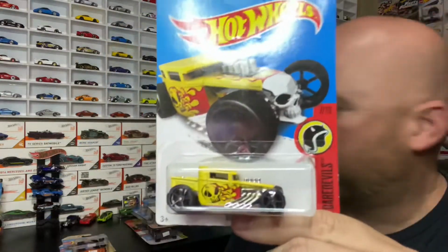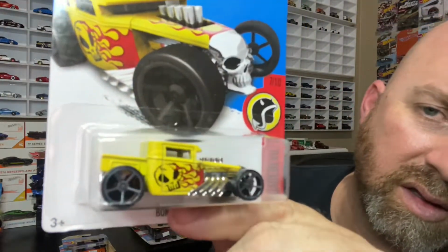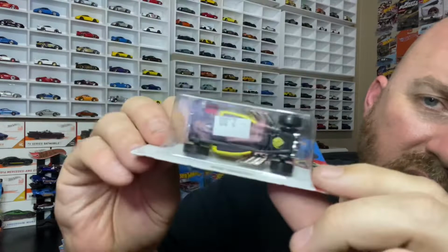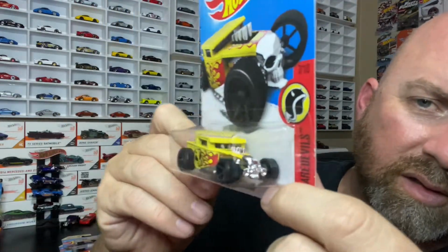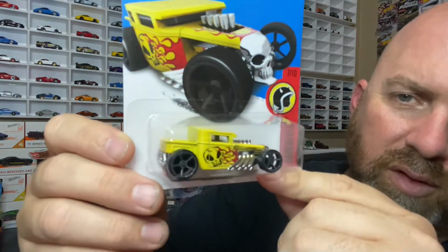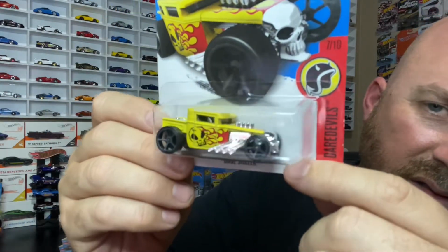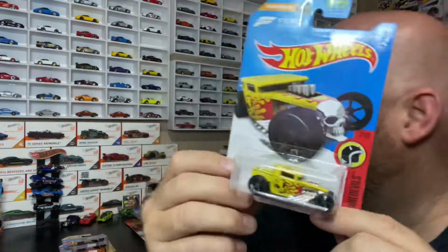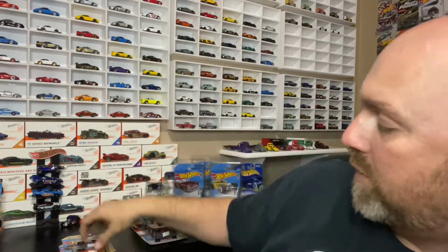All right. Now, same livery as the one we just looked at, the black one, but this one's in yellow. So, yellow, black bottom, chrome motor. Most of them have the chrome motors. I like those wheels too. It's such a cool hot rod. These are coming out. These are definitely coming out of blister. I'm gonna start filling up this.